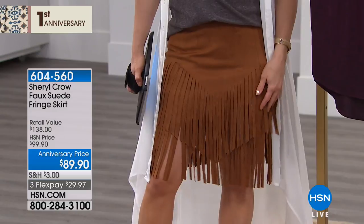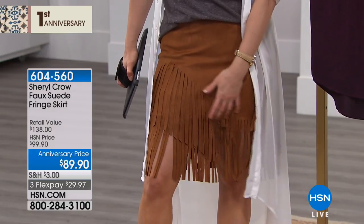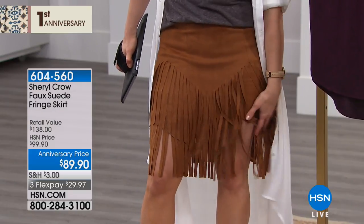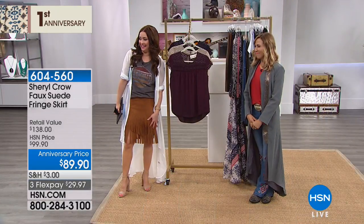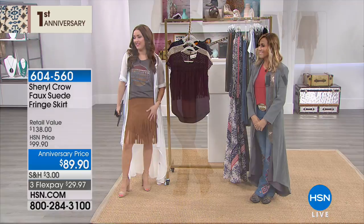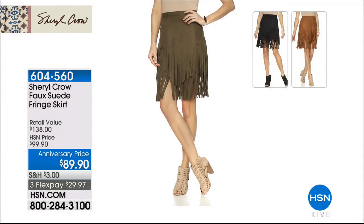This is faux suede that is stretchy, with amazing fringe detail that kind of gives the illusion of wearing a shorter skirt, but like Sheryl said, who wants that? I don't. Yeah. So it's really flattering and stretchy in the cognac and the olive or the black. It's under $1 a day on your charge card for this one. It's got a hidden zipper on the side, by the way.